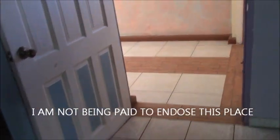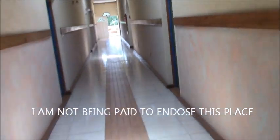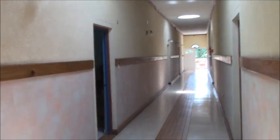So hopefully, if any of you guys that are watching the video want to come to the Ocho Rios area and get a bed and breakfast, it's very reasonable, very nicely appointed and clean and quiet and peaceful and very relaxing. Okay, this is a queen room.